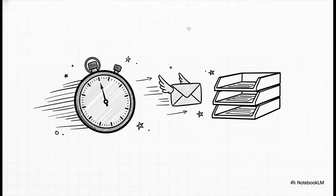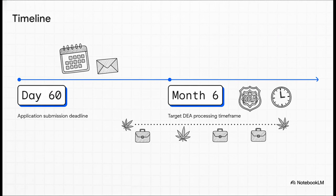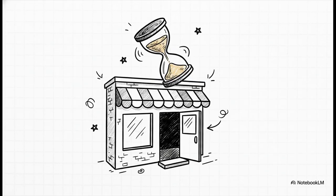To operate legally and lock in those tax breaks, you've got to apply for expedited DEA registration ASAP. If you apply within 60 days of the rule's publication, the DEA aims to process it within 6 months. Crucially, early applicants can just keep operating lawfully while that federal application is pending.